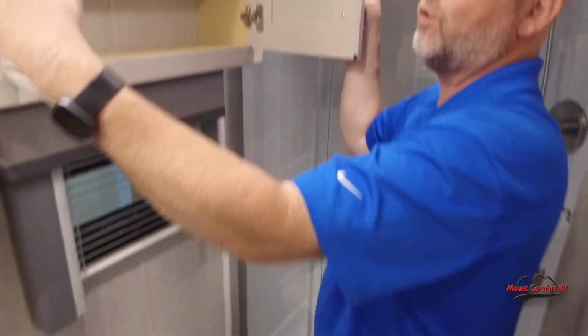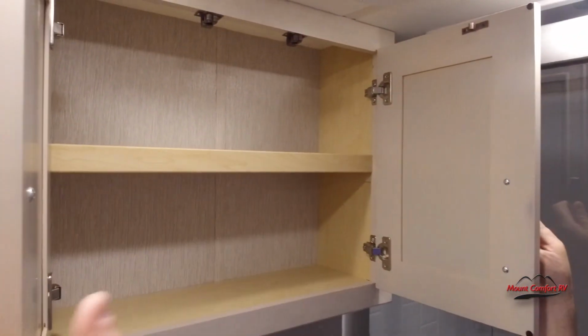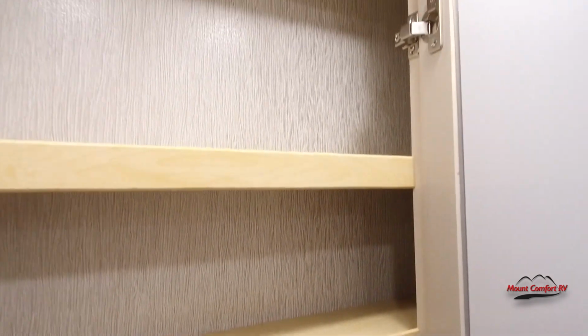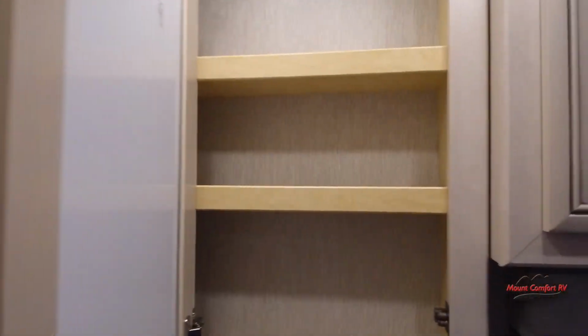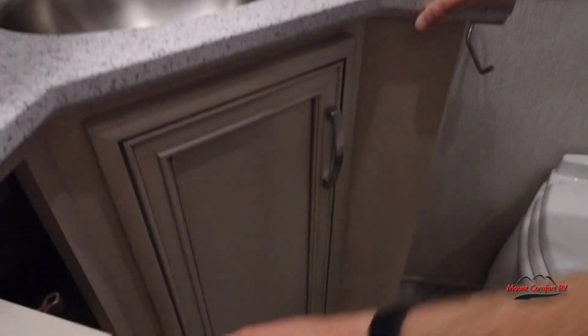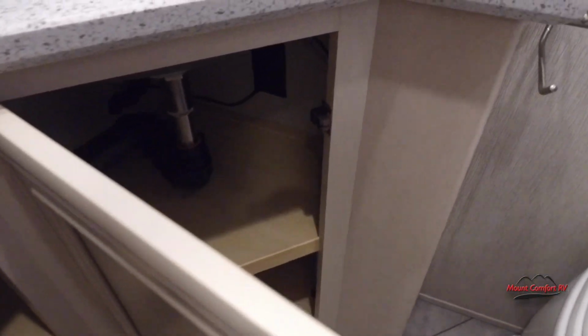Up above, we have storage, and again, they split that with a shelf, so that kind of doubles your storage. Double medicine cabinet here. All right. Then even a little bit of storage below. See if we can get that.